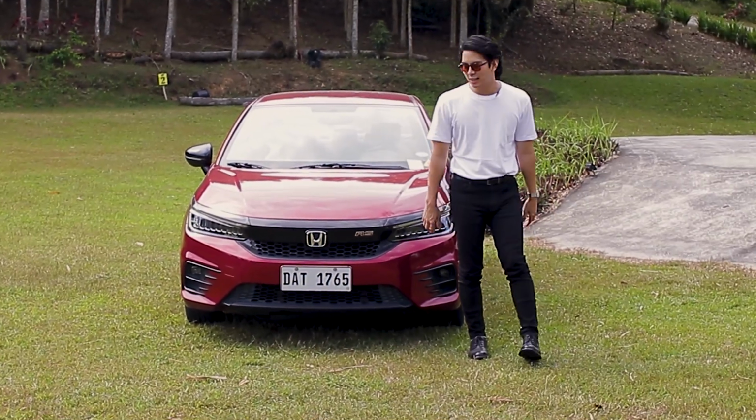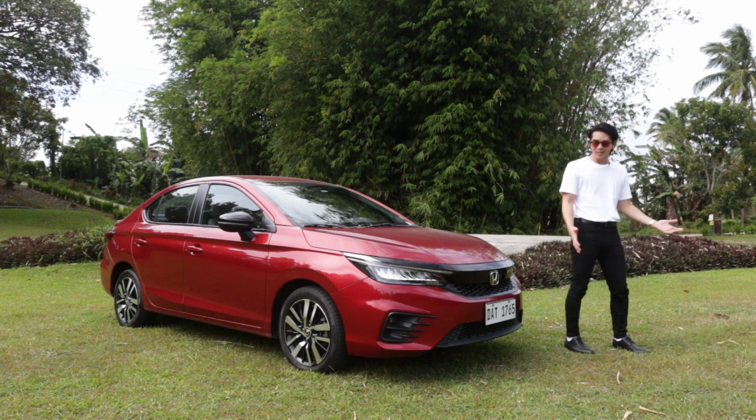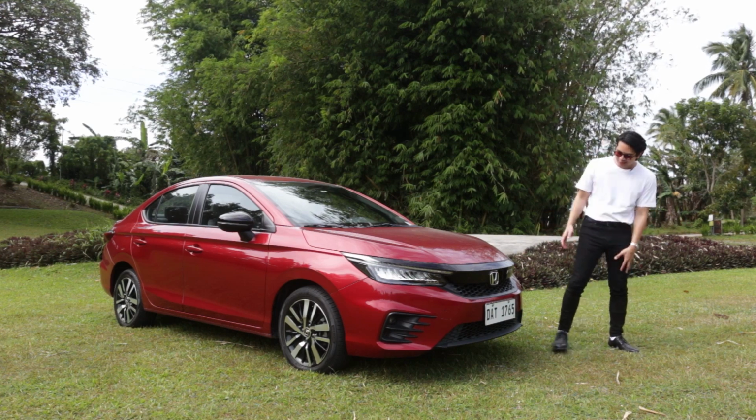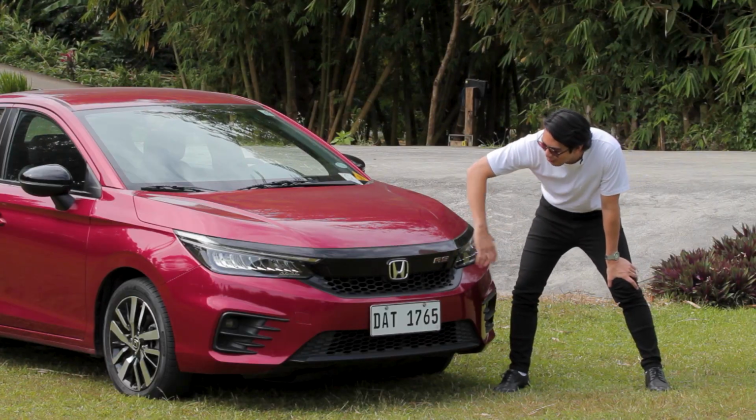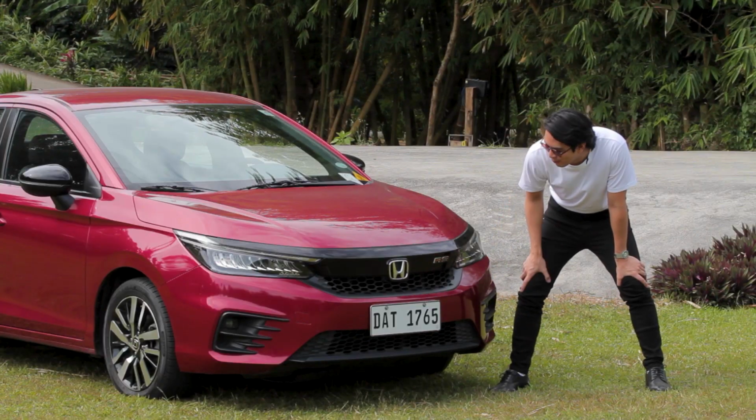Starting with the front of the RS, you see here that it's a very aggressive looking front, one of the most beautiful designed ones, I would say. The first thing that you'd notice is this honeycomb grille that goes along the whole bumper area and extends to the lower diffuser looking part of the lower bumper of the car.